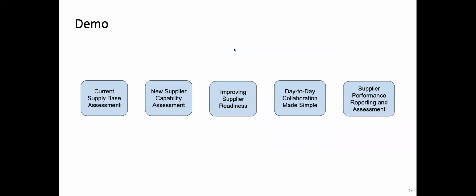What we'll do for the demo is look at some highlights. How do you go about reviewing your existing supply base in the first stage? We will look at how you could be doing a more holistic capability assessment as you're bringing in new suppliers. What are some of the processes that you can use to improve supplier readiness? Okay, and once the suppliers are in and they're working with you on a day-to-day basis, what are some techniques that you can use to make that day-to-day work simple? And the last one we'll do is look at a supplier performance assessment and how you can use that to provide extremely good feedback and some level of quantitative approach to help suppliers understand where the improvement opportunities are, right? And follow through with more supplier actions and so on.